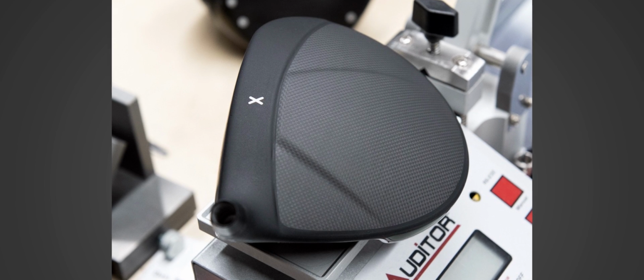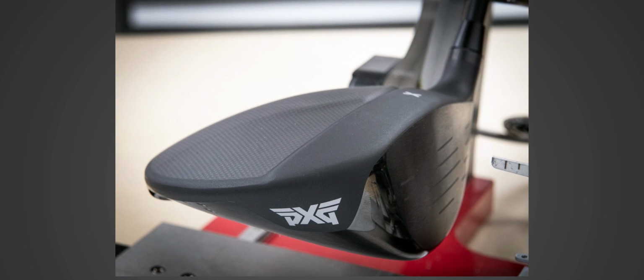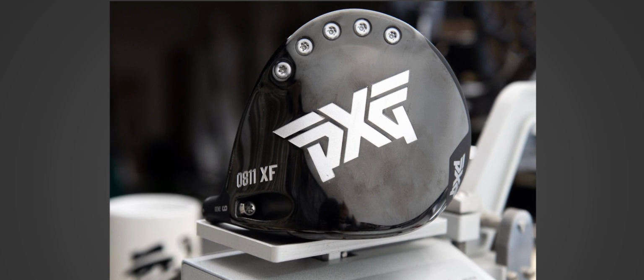It shocked a lot of people in our test this year. What do we have from the testers' feedback? Everyone was excited to get their hands on a PXG because they never get a chance to. Like 90% of golfers out there won't get a chance to hit a PXG driver. So let's touch base about that real quick, and that is the cost. Traditionally, their drivers have cost up to, I think, $800.